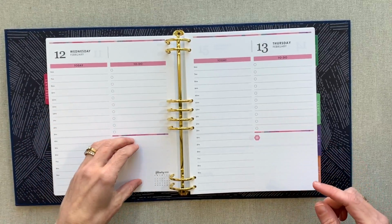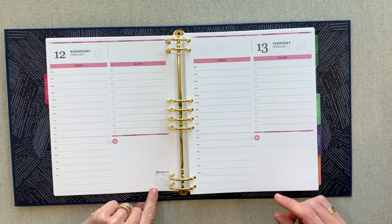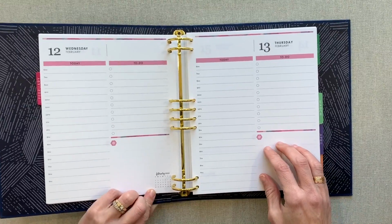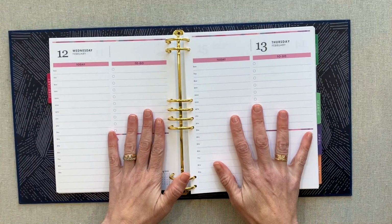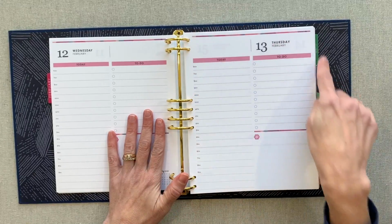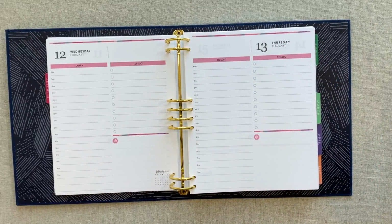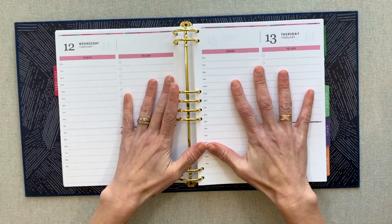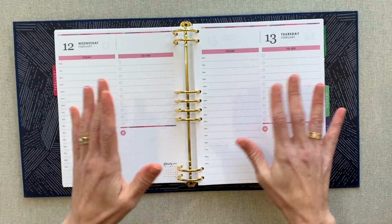Then a big note space, and you have a tiny mini calendar down here only on one side, and then your other side is completely free for notes. I can 100% tell you that I would be using this book if it came in their coiled planner. So this page is 7x9, the same size as their coiled planner. I just don't like a binder system for writing in. I'm not using this right now, but I'm hoping this comes in a coiled planner.